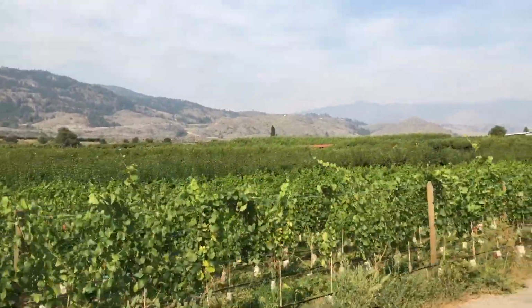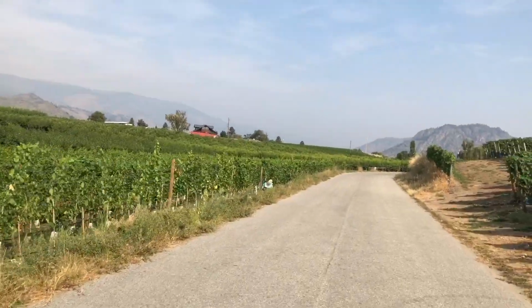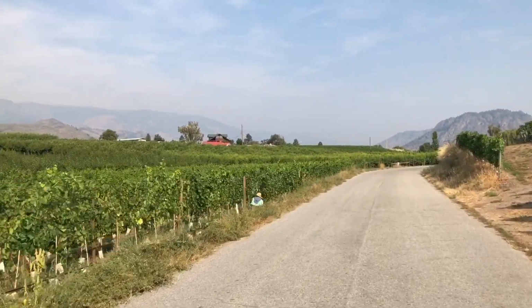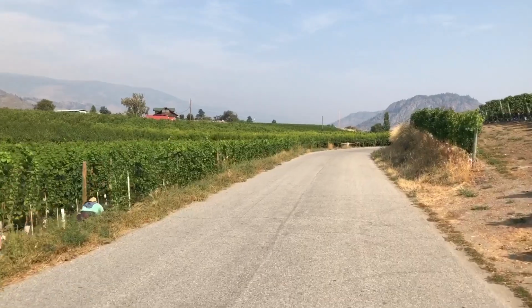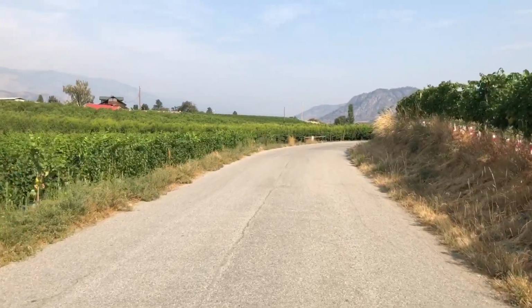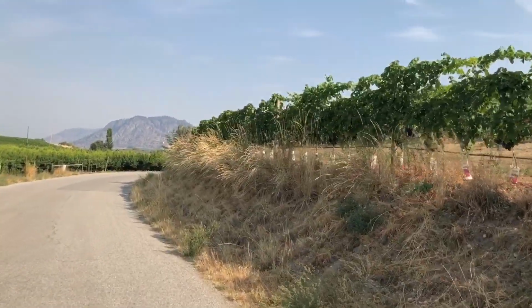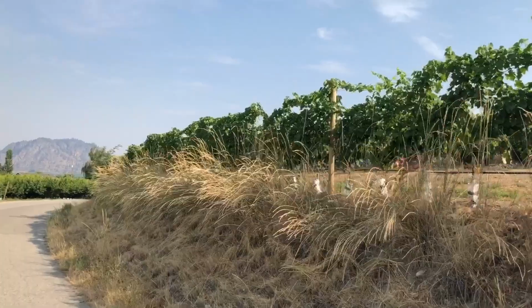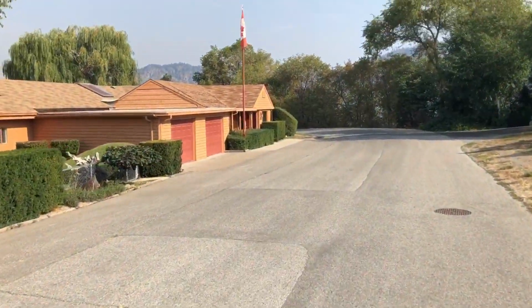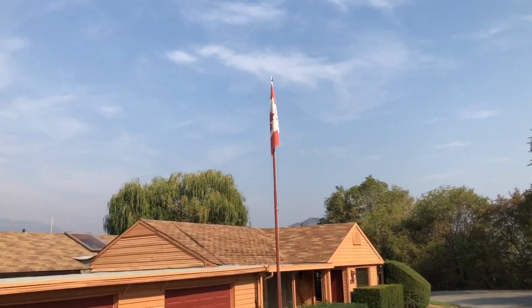So when you look at this scenery and all these fruit trees and vineyards, you could easily be mistaken that you've been in Tuscany or in France somewhere. It is very cool. You certainly wouldn't think that you were in the great white north of Canada. Well, not until you get to a house like this with the maple leaf flag flying.